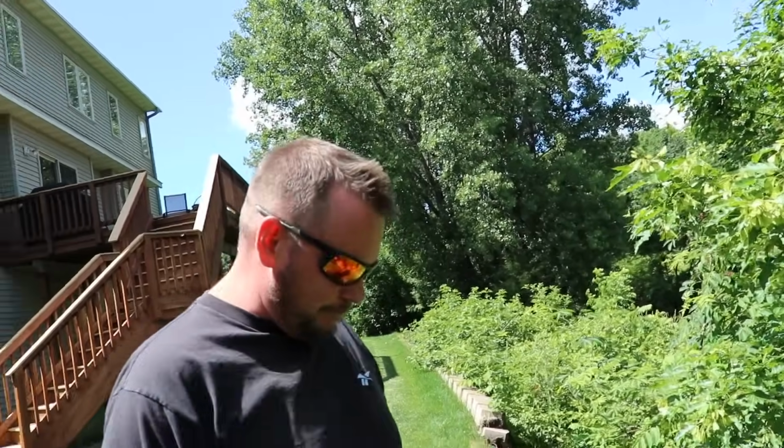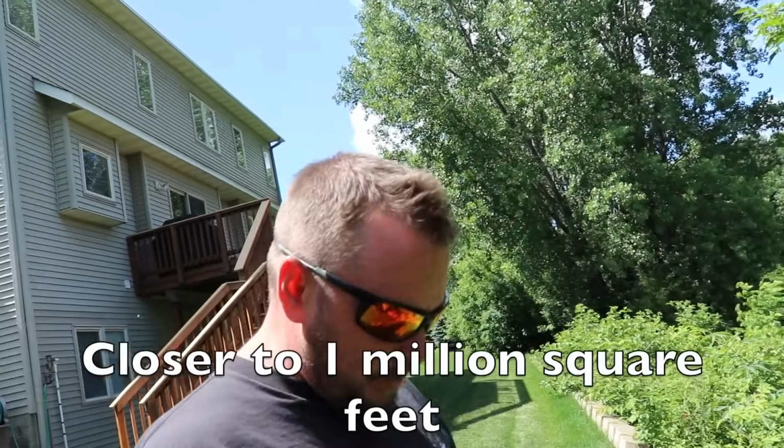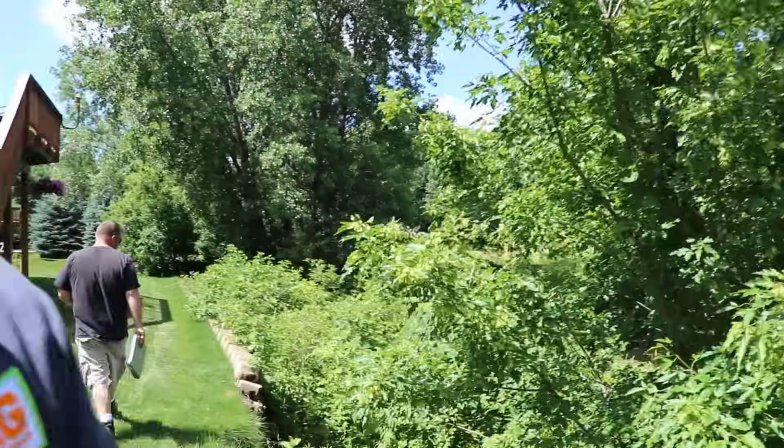You've only installed 250,000 square feet of retaining wall? Yeah. And had how many fail? Zero. Some companies still think you should put fabric behind the face of a retaining wall, but nothing could be further from the truth.